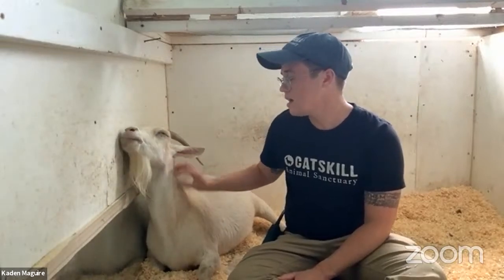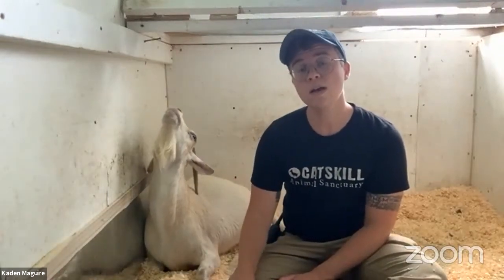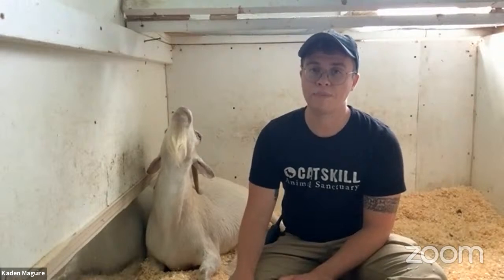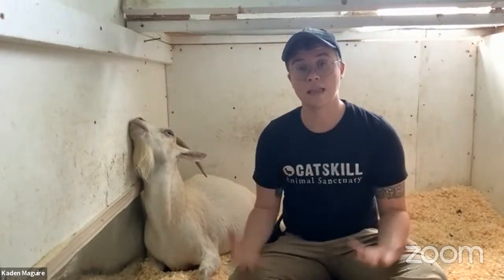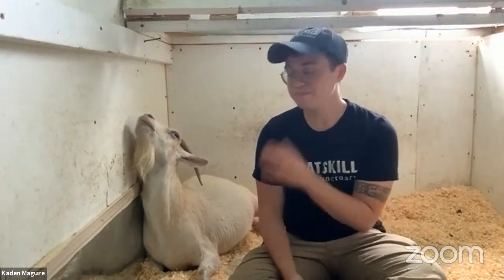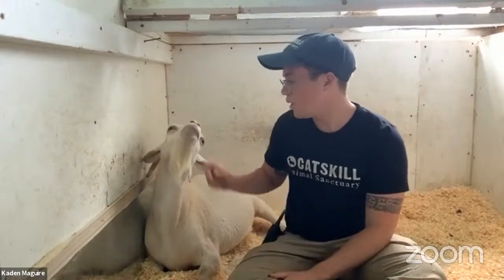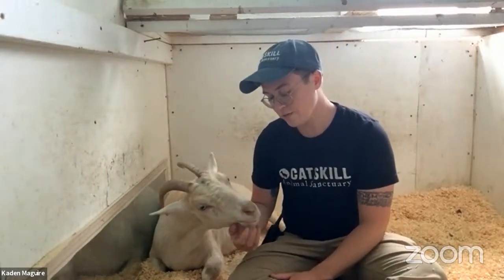Nelly has an illness that can spread to other goats though. And so that made her less adoptable. And ultimately, she came here to Catskill Animal Sanctuary to live the rest of her life, healthy as can be, with us. And she has a herd of goats who have the same illness as her that she would hang out with all of the time.